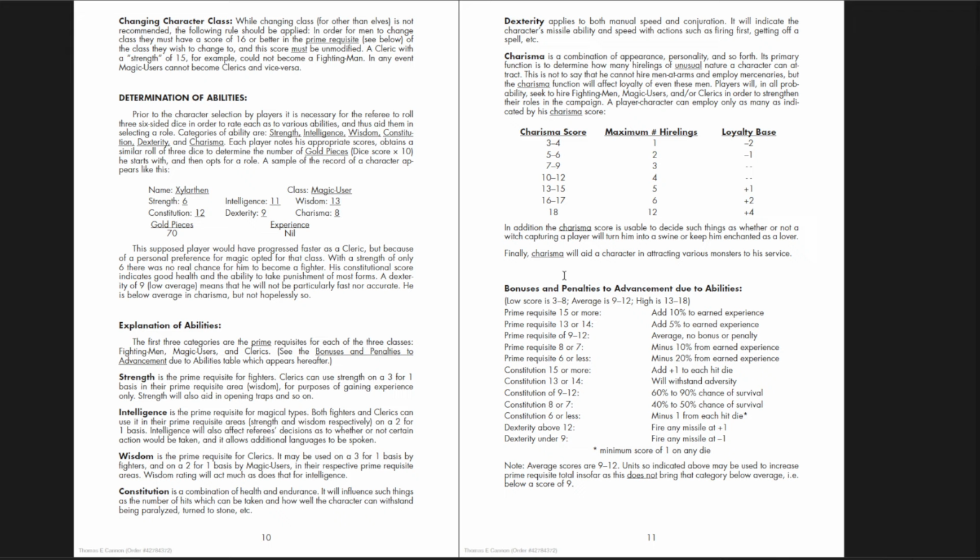You're just rolling 3 six-sided dice. There's no drawing 4 and taking the highest 3. Just very straightforward. And everything is called a prime requisite. It's not called an ability score. So you see the word prime requisite, and that's where some different bonuses and penalties will come, depending on whether you have them. For example, if your prime requisite is 15 or higher, you get a 10% earned experience bonus.